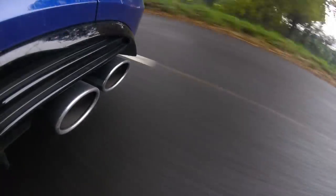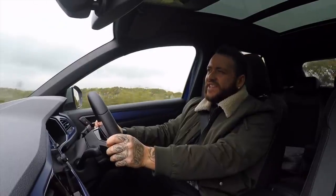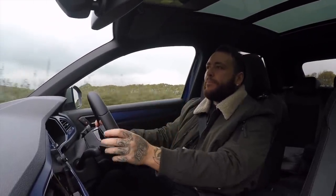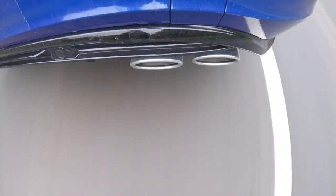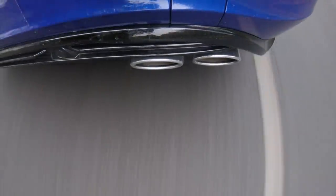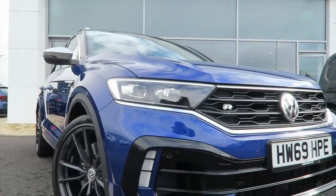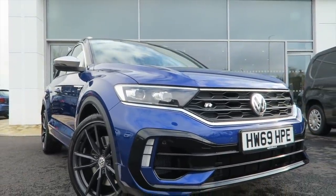The most impressive part about this car is that it can be that fun, agile hot hatch that you remember from your 20s. The flickability of the chassis, the stiffness of the ride when you want it to be, the poise of the handling which you got in the Golf R, it's fantastic handling.